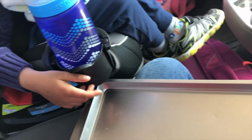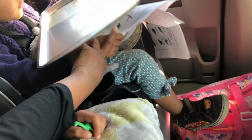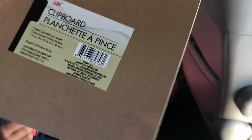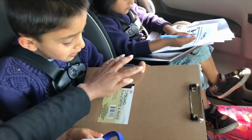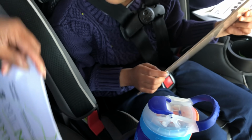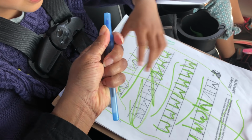I want the board. This cookie sheet from Dollar Tree for travels. Here you go. Otherwise, they use this for their Play-Doh activity at home. And here you go. This is for you. And this clipboard is from Dollar Tree as well. All this? The paper inside, yeah. And now, here you go.